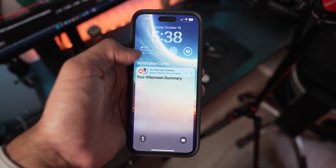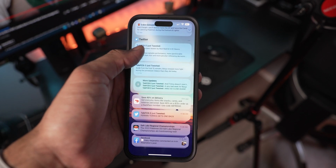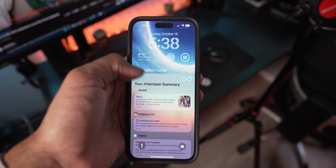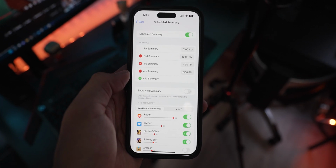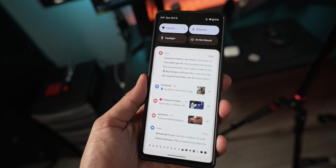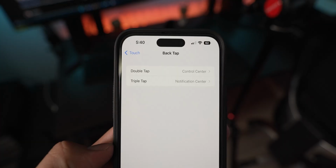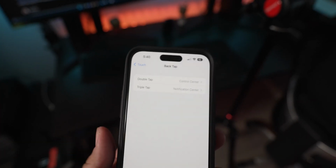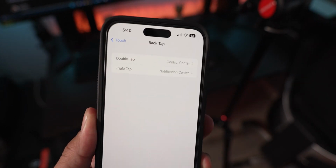I like this so that all my notifications that I don't want spamming me throughout the whole day, I just set them up for this summary, and at a certain time, it just sends me that one summary and I can view them all at once instead of constantly receiving notifications all the time. And actually, I like using back tap on the iPhone 14 Pro Max, but the Pixel already has this as well. So you can just tap on the back and bring down the notification panel. On the iPhone 14 Pro Max, since the control center and the notification center are two separate things, you can have two options, one for triple tap or double tap to bring down either one.